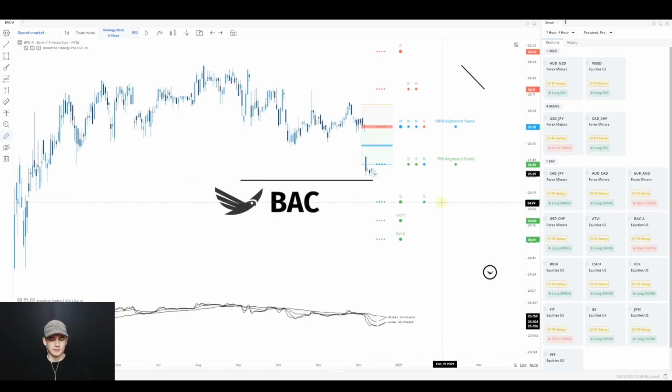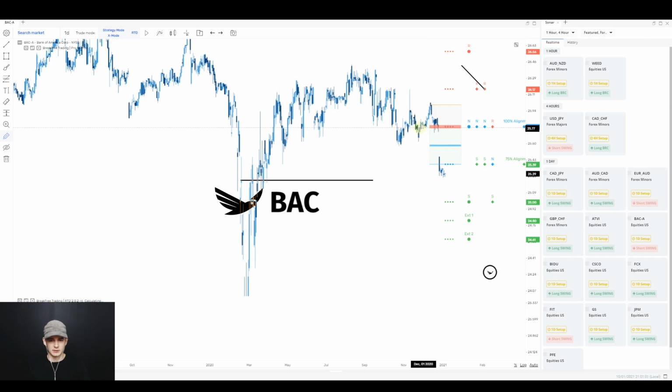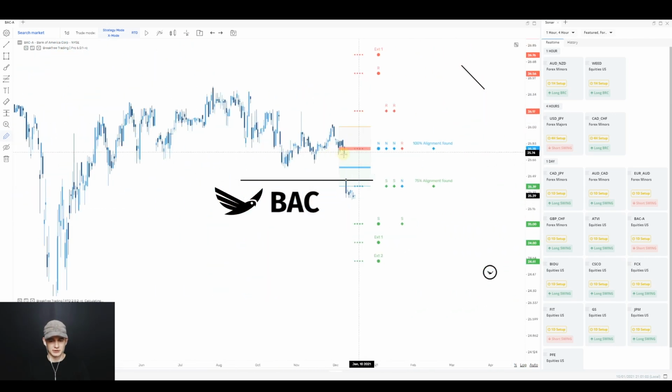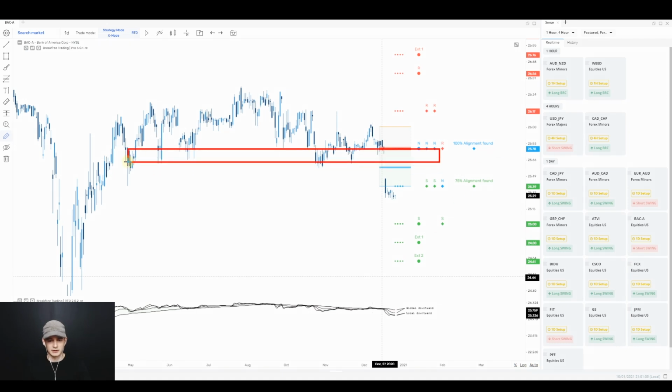Okay, so we got Bank of America. We covered this one last week as well. Let's see what the progress is like. We broke out of this. It might have been a little different trade, actually. I don't quite remember. But yeah, we broke out of this support. So we broke out of here. And we just need to come back up for the retest. And then the continuation down.